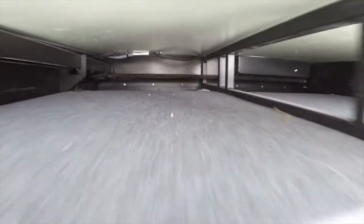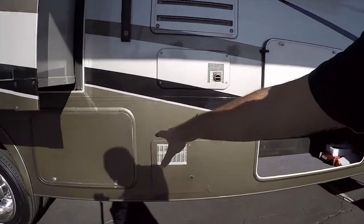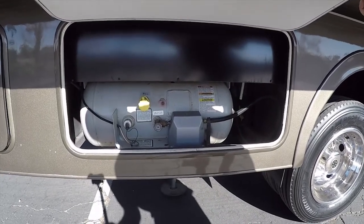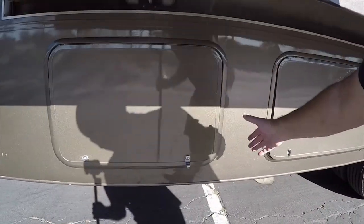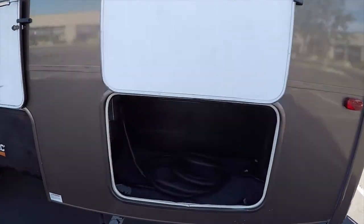This one passes through to the other side as well. So it's long enough you can put your 8-foot folding tables, another cargo compartment. This is your propane tank. It's half full right now. Nice big propane for your onboard cooking and heating. This compartment is full pass through to the other side. The rear cargo compartment, as I mentioned, is full pass through to the other side.